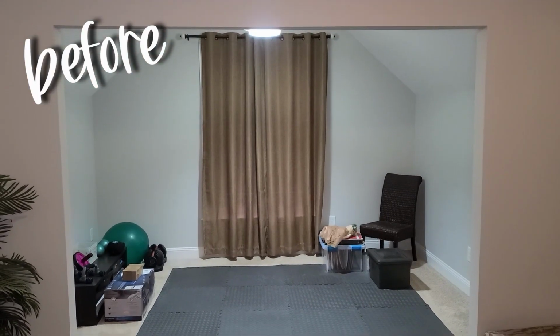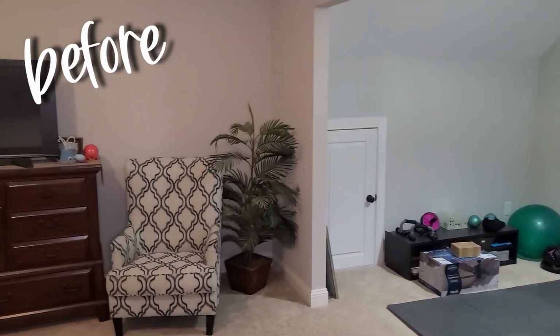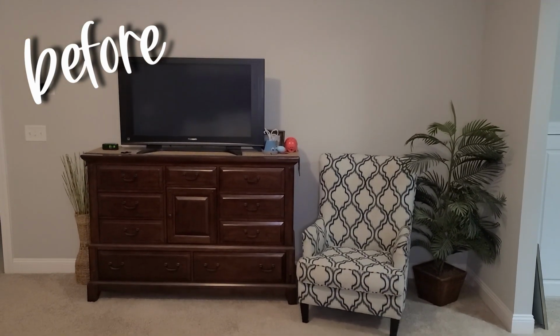This little nook was one of the challenges that took a while to figure out what to use this space for. I've always thought of it as wasted space and probably would never have designed this bedroom with that nook if I had the choice.